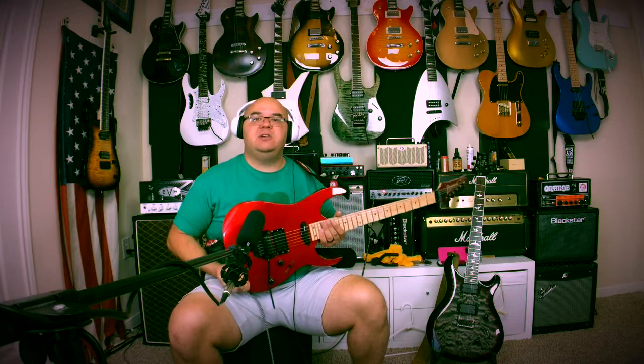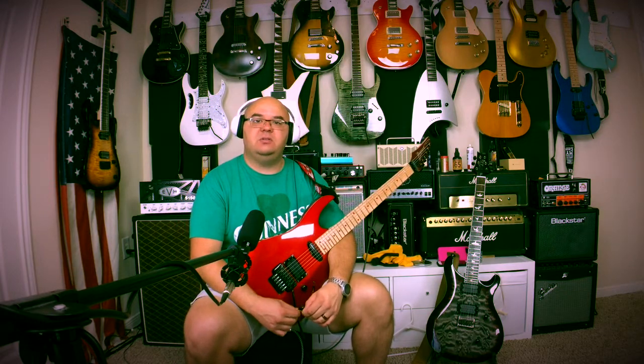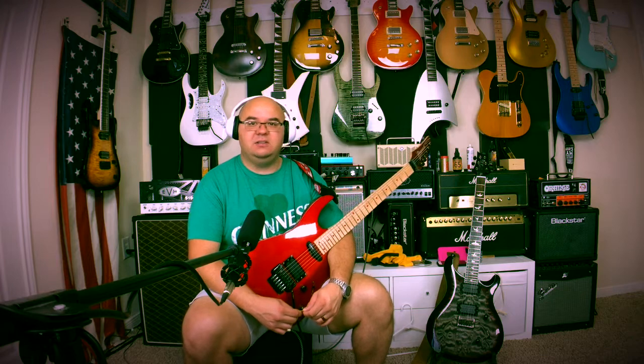Like, if this house was burning down, I would grab that amp and run out, and this guitar. This guitar and that amp would probably be the two things I would run out of the house with. And then the wife and the cats and all that stuff, I'd have the wife grab the cats and I'd make sure she got out before me.